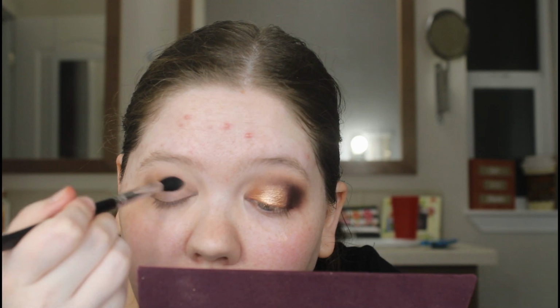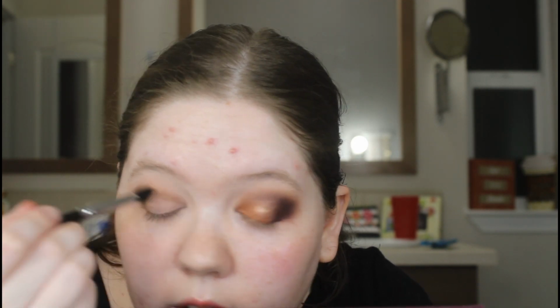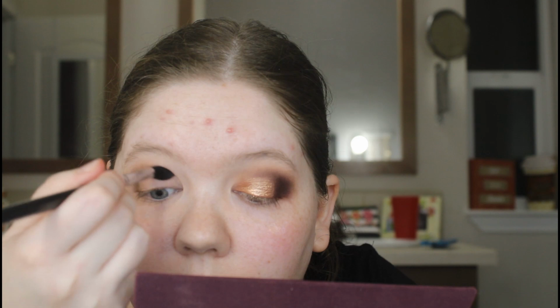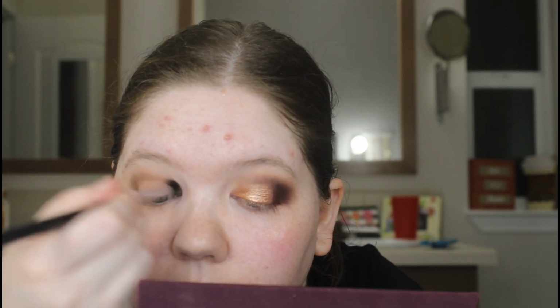It kind of has to be for all the looks because this is the lightest color in the whole palette. Everything else is shimmers and nice dark shades. The only thing I don't love about this palette is that some of these shades that I feel like should be matte have shimmers in them, which is not my favorite.